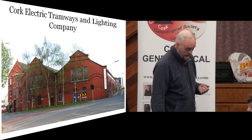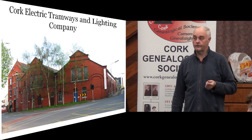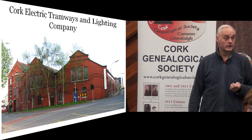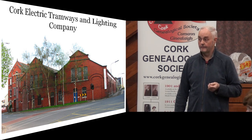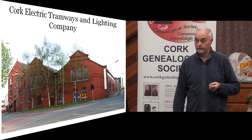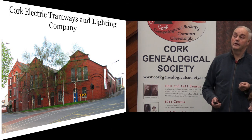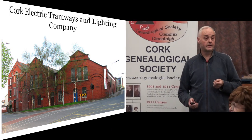And heading down to the eastern side of the South Parish, this interesting gabled building is today home to the National Sculpture Factory. You've all passed it as you're driving along Albert Street, heading up towards the South Link. It was originally built to be the home, as you can see at the top there, of the Cork Electric Tramways and Lighting Company. This was the tram depot.